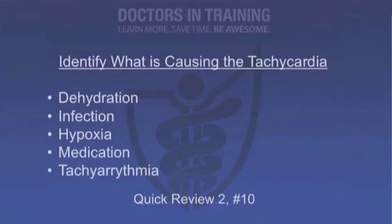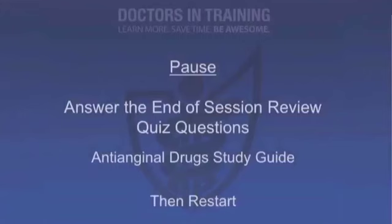So tachycardia, again, can be caused by dehydration, can be caused by infection, can be caused by hypoxia, it could be medication-induced, like you would get with a reflexive tachycardia due to dihydropyridines, or it could be a tachyarrhythmia. And if it's a tachyarrhythmia, like atrial fibrillation with rapid ventricular rate, then you're going to reach for your verapamil. Okay, so now's a good time to pause the video and complete your in-session quiz, then restart the video and we'll go through the quiz together.